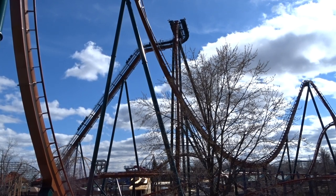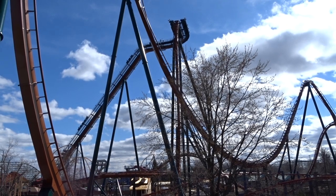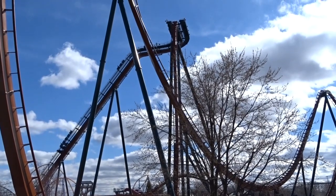I mean, it definitely looked boring in the animation. It didn't hype it up, but it's super photogenic. It's got a lot more forces than you're expecting. And that pop of airtime before it definitely provides airtime in the back row again. Definitely a super exciting ride.